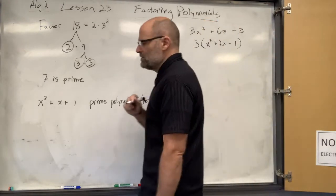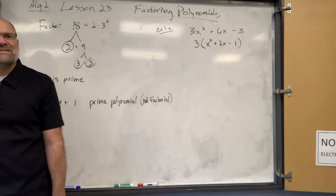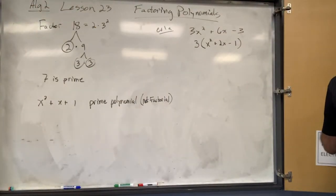All right, so that's the first step, and then we've got this guy here. Does anyone know what we do next? Didn't Avery say the second step? Yeah, the second step was you're looking for a difference of 2 squares.